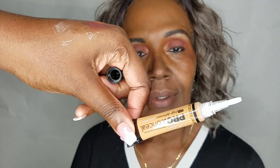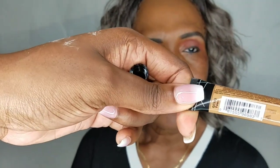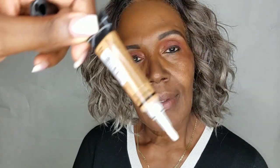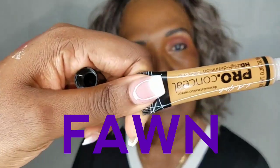LA Colors, and this is bomb.com. It's like one of the best concealers ever. All the beauty gurus use it, and it's fawn. The color I'm using on my mum is fawn. The camera needs to focus. Anyway, it's fawn. I'm going to put the words down below. I'll put it down below. And this is only $3.